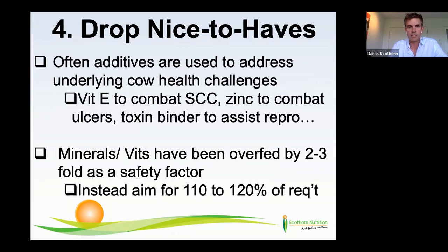There certainly are many times where additives are not only justified, but they're actually absolutely crucial in the dairy diet. Now, these are just some examples, and every farm is individualistic here and should be looked at on a case-by-case basis. But often I think a lot of people would agree that when additives are used, not all the time, but sometimes it's to address an underlying cow health issue.